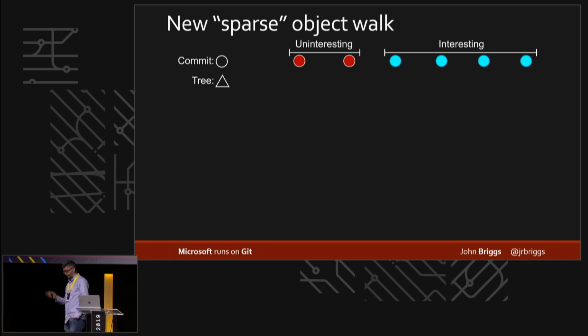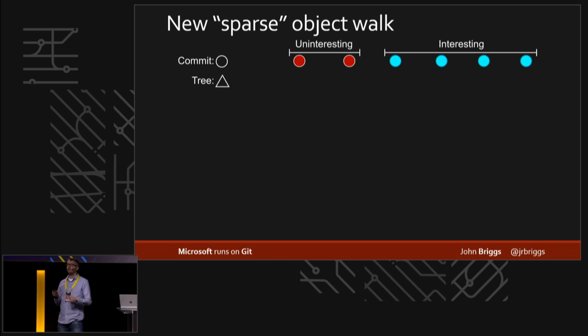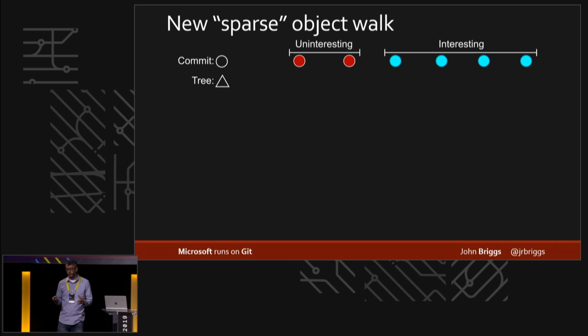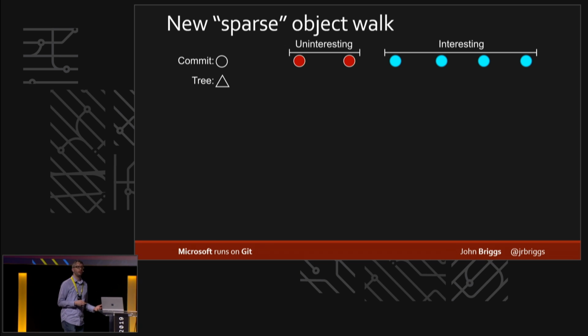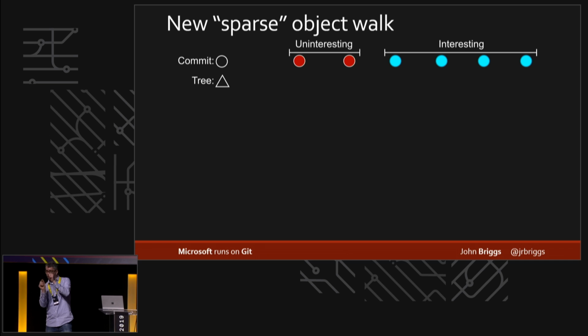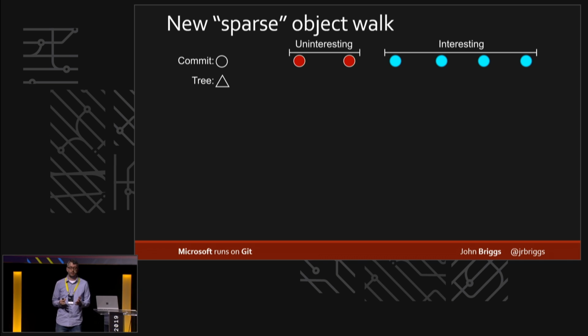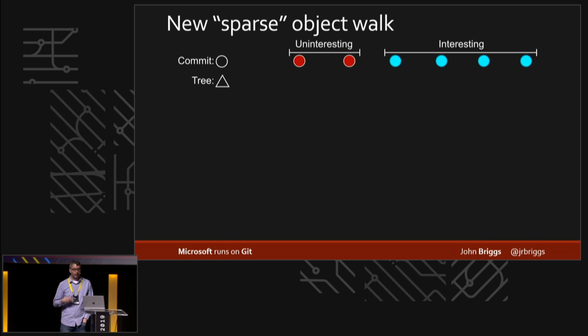What we want to do with the sparse object walk is take a leaf out of how VFS for Git works. It works on the assumption that most developers don't touch most of the tree in a repository as big as Windows, especially not in the usual case. In fact, most developers only work in a very small subset of the tree, what they're specialized in. And our motivation was to try to bring that modified behavior to the push object enumeration.